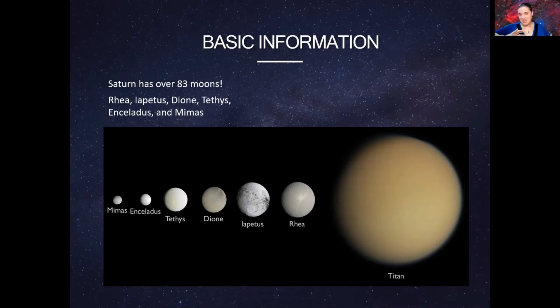And I'm not going to discuss all of them because all of them are unique and different in their own right and aspect. And some of them are weird potato-shaped moons. But today I wanted to cover some of the biggest moons.